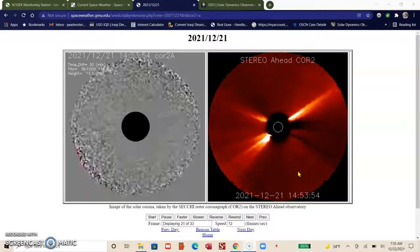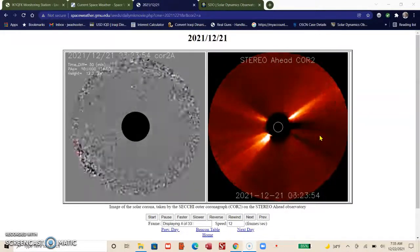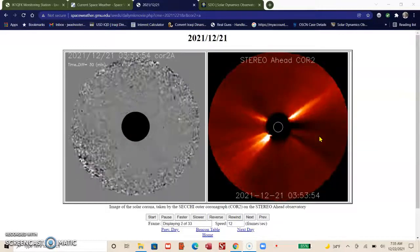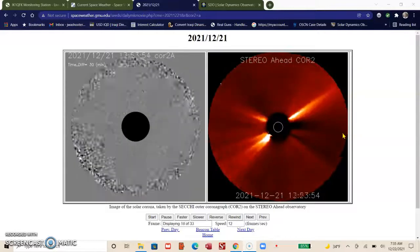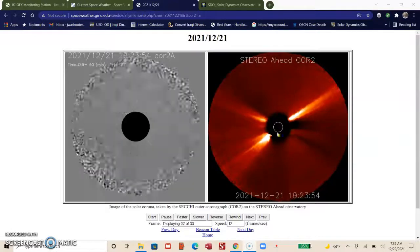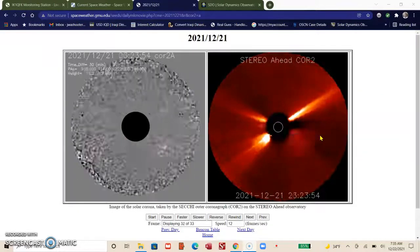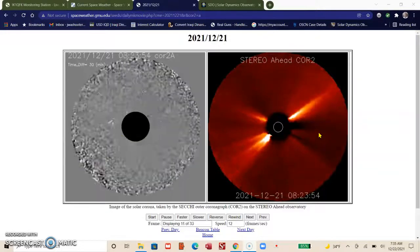However, over at STEREO Ahead, we can clearly see something right here. Nice little planetary object right here. Now, STEREO Ahead is actually off to our left side. We're over in this region, and the satellite's looking at the sun, and we're over here. It's kind of like a triangular effect. So if I'm not mistaken, I think this is Mercury right here, or it could be Venus. I'm not sure. We'll have to go check the alignment, see where the planets are.